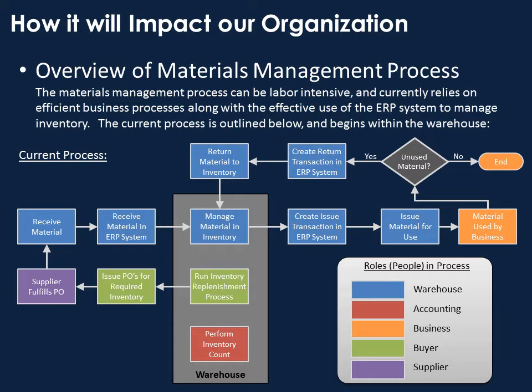This is a complete process that meets our internal requirements, but it involves coordination across 5 different roles, is labor intensive, and leaves a lot of room for human error.